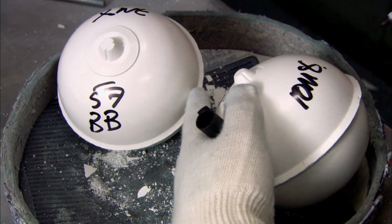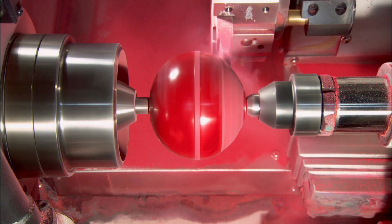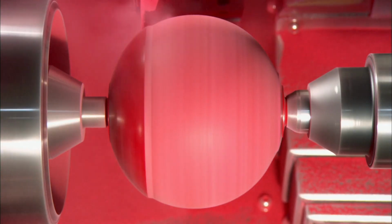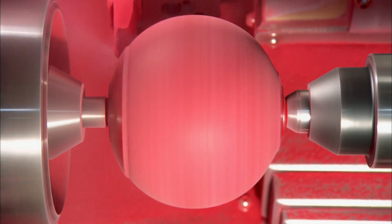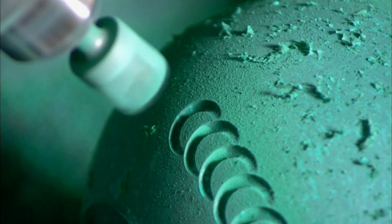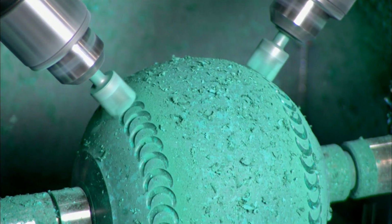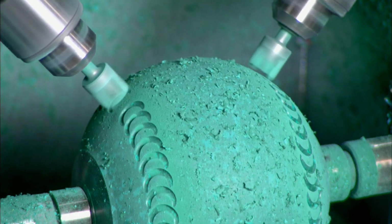He marks the size and other information onto it, and then it's over to a computerized lathe. It spins the lawn bowl while the blade carves it to perfect that asymmetrical shape. Other tools then etch 2 rolls of half moons onto the surface. This engraved pattern makes the lawn bowl easier to grip.